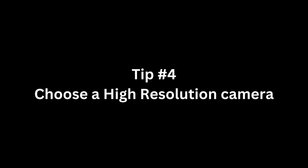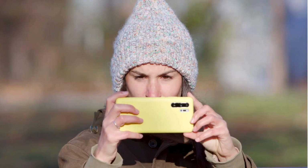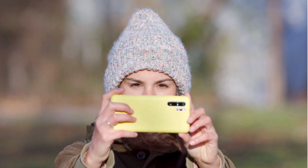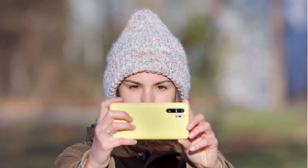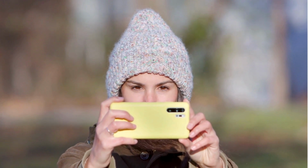Okay, tip number 4, make sure that you use a high quality camera. And no, you don't have to have a fancy camera. You can just use the camera on your phone. Just make sure if you have settings on your camera that you can select high quality. And here's another tip that's within that tip number 4, using a high quality camera.